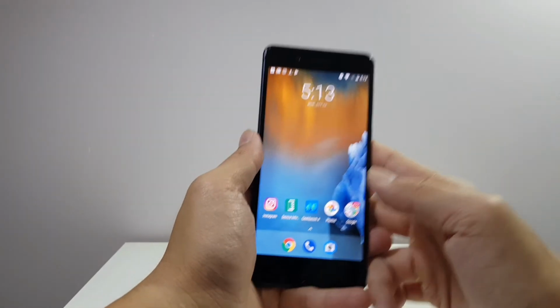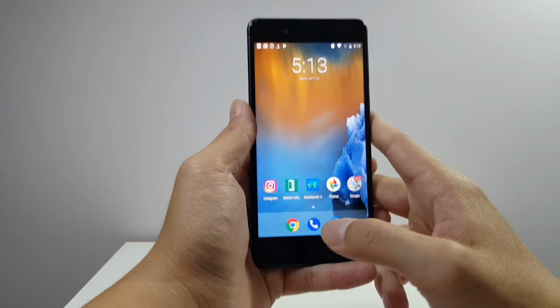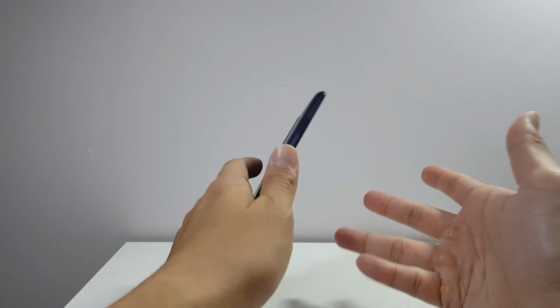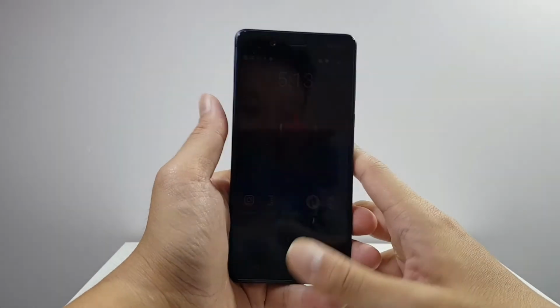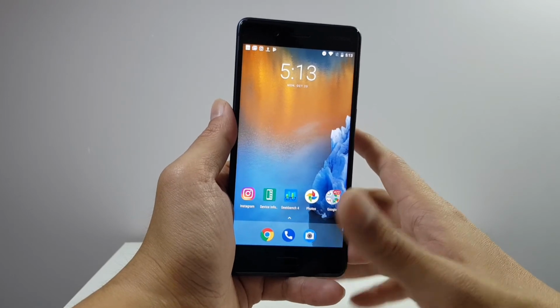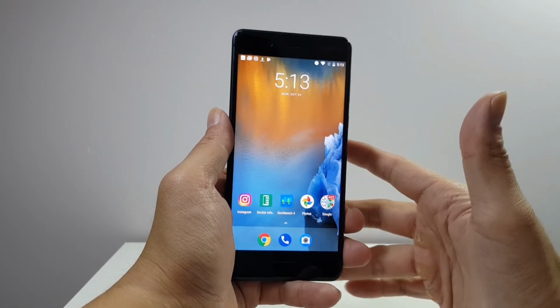The Google software, because it's so clean, is super fast. So this is one of the fastest phones out there, and it feels very nice, and the camera is solid. But ultimately, the Nokia 8 is a phone that's very good, but not great. And it doesn't stand out in any way.